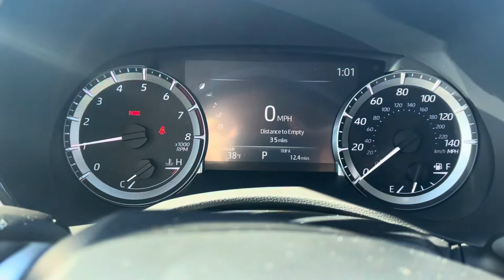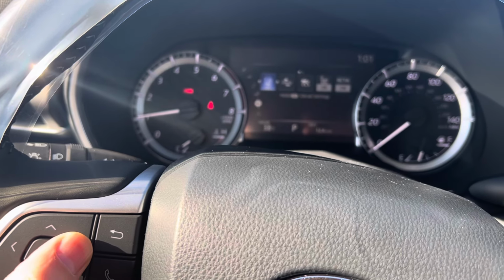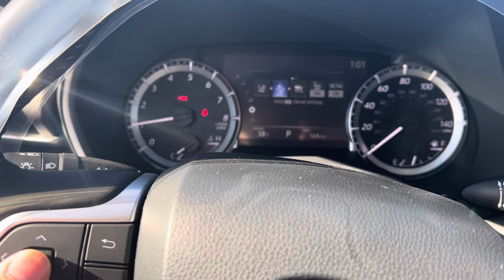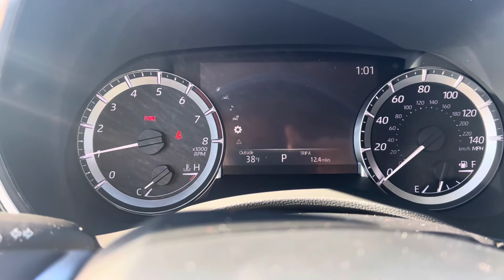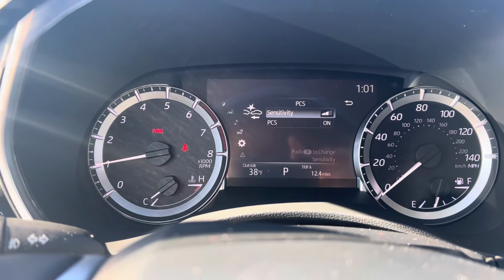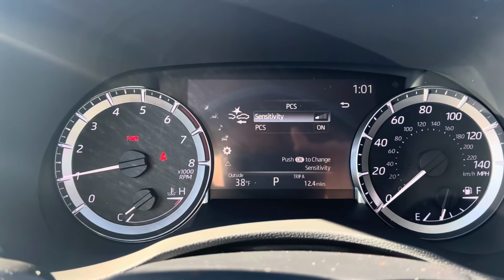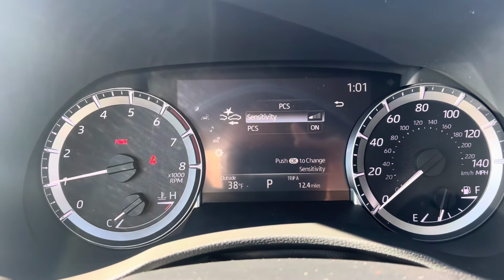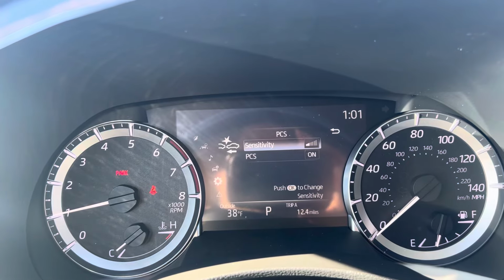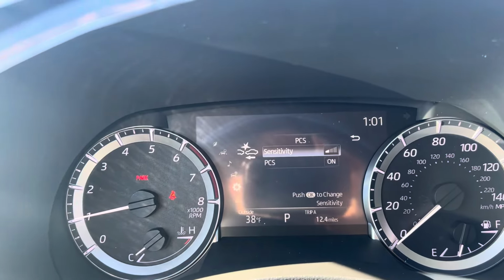We're going to use our settings. We're going to scroll down here to our settings, and we're going to slide across to that one. That's the pre-collision system. We're going to push and hold the OK button, and we're going to reduce the sensitivity. So now it's on minimum sensitivity. So that way it's going to be less likely to kick in. So that's the second method of reducing the number of times the pre-collision system kicks in. Okay, here's the third way.